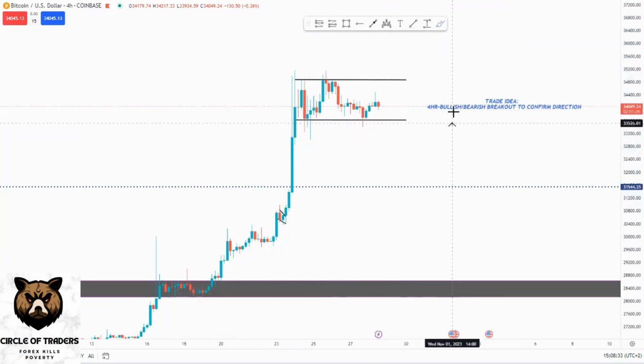That's why I say we're either waiting for a bullish or bearish breakout to confirm direction, because you can clearly see that we're in an uptrend and we're moving sideways. So we're waiting for signs on what we have to do. Are we going to break above to continue bullish, or break below and anticipate the possible reversal, right?